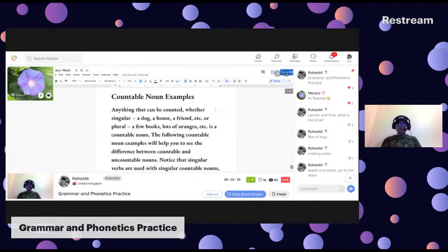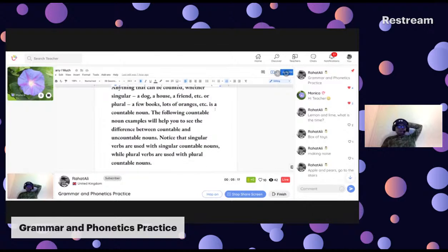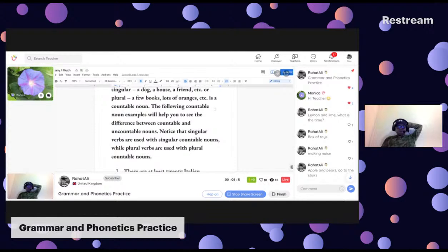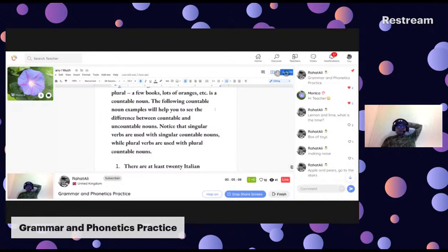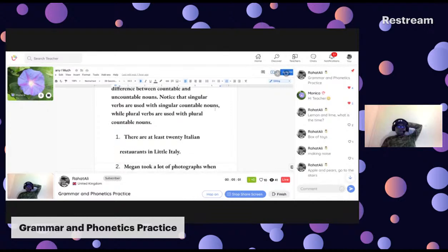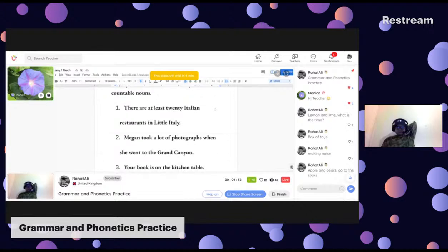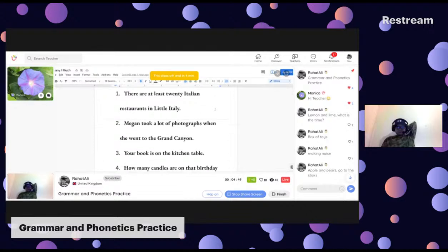Okay, countable noun examples. Please read it slowly. Anything that can be counted, whether singular, a dog, a house, a friend, etc., or plural, a few books, a lot of oranges, etc., is a countable noun. The following countable noun examples will help you to see the difference between countable and uncountable nouns. Notice that singular verbs are used with singular countable nouns, while plural verbs are used with plural countable nouns.